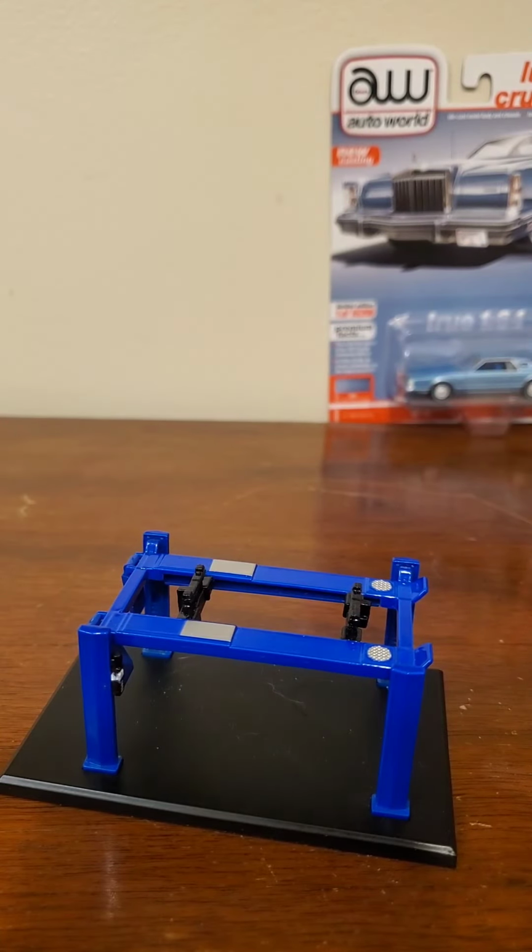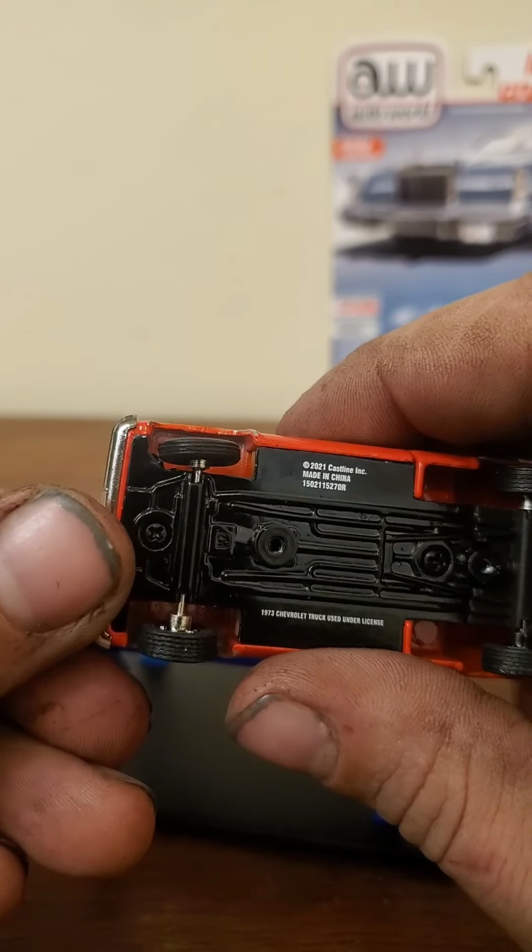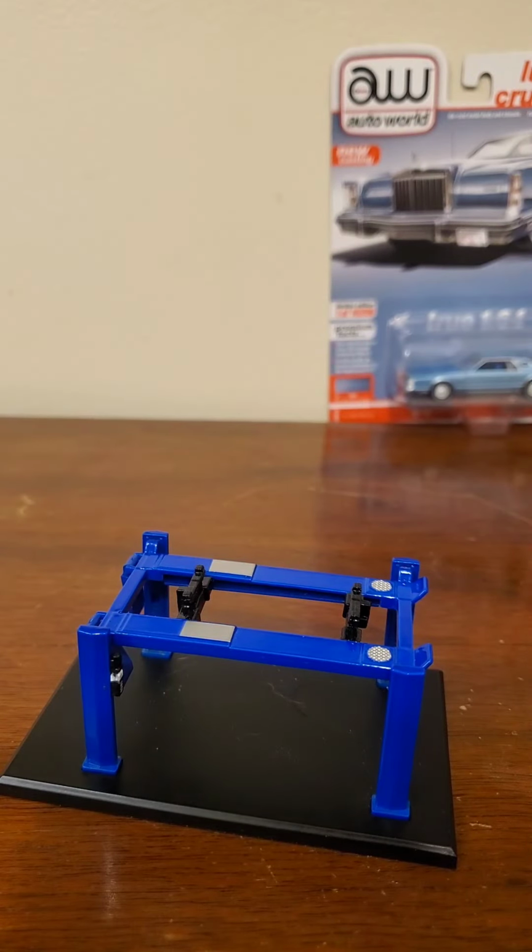So what I think I'm gonna try to do maybe is I have some wheels left over from that Econoline van. So I'm gonna see if I can maybe pop these wheels off and swap them. Maybe, maybe not. They don't necessarily seem like they want to come off. Oh, nope, they do. Let's see. Yeah, those are a little small. I think I'm going to stick with the regular wheels on this one.